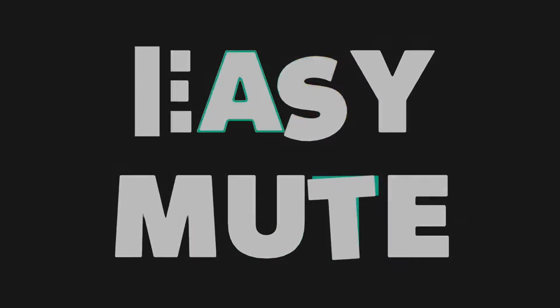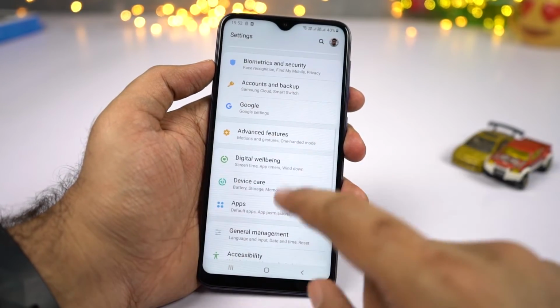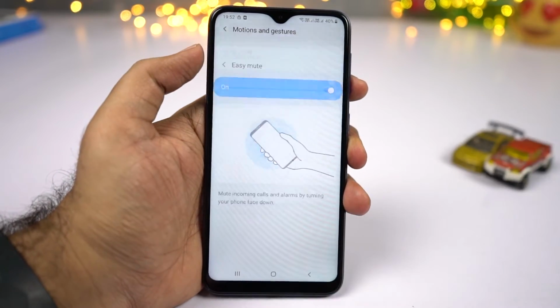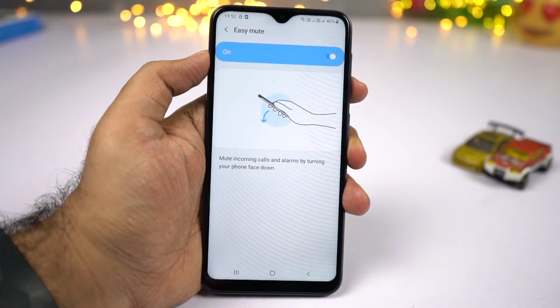Next we have Easy Mute. Once you enable this feature, you can easily mute incoming calls or alarms by placing your hand on your phone or by turning your phone face down. Here's a quick preview.